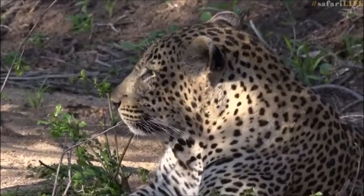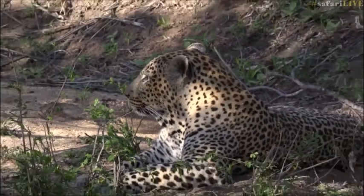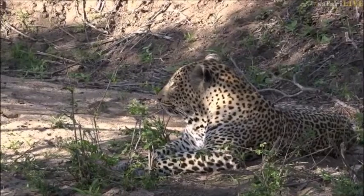Can't see anything, and they seem to have stopped. I wouldn't be surprised if they just walked through and potentially saw this male leopard lying on the sand. An alarm called at him and ran off.